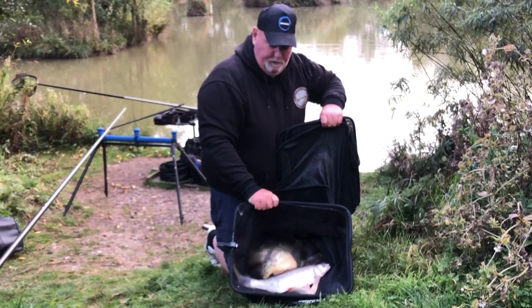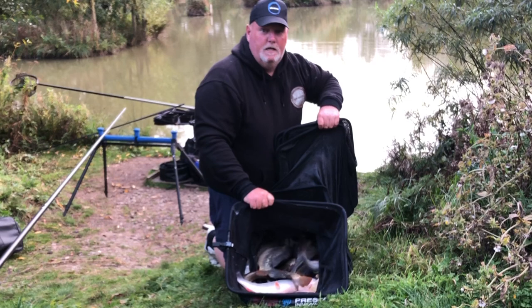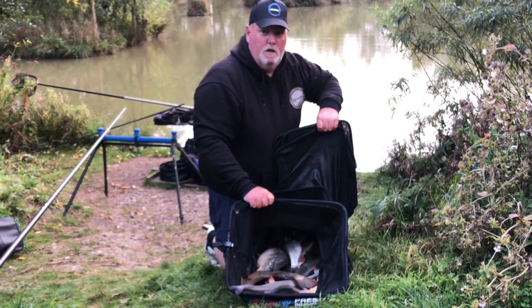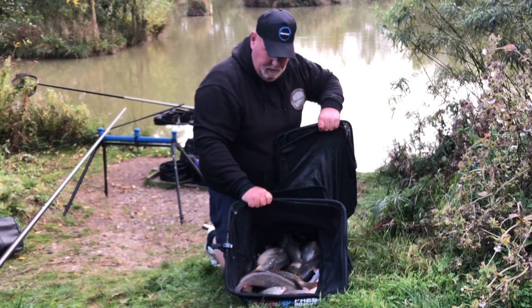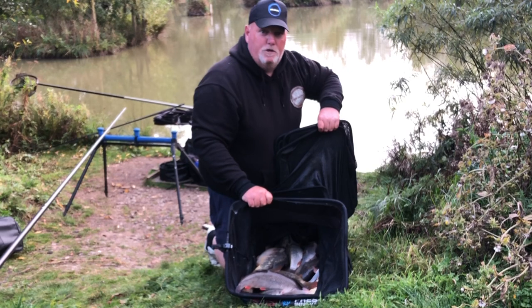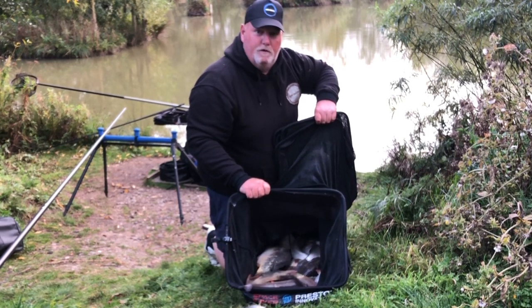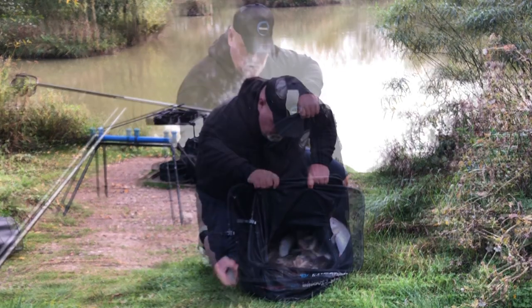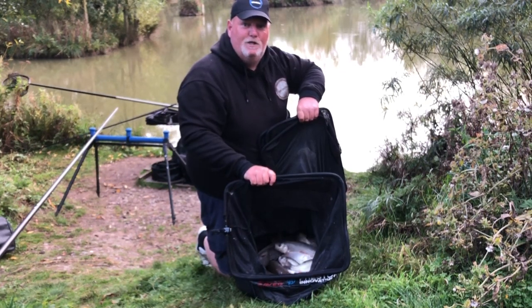Hopefully you can pick up a few more helpful tips, catch a few more fish, put them in the net. There's just a few of the fish we've caught in just a couple of hours fishing, feeding maggots, throwing pellets over the top to make some noise. Cracking bag of carp, barbel, hide and chub. Awesome fishing. So don't forget, scoop them in your net.